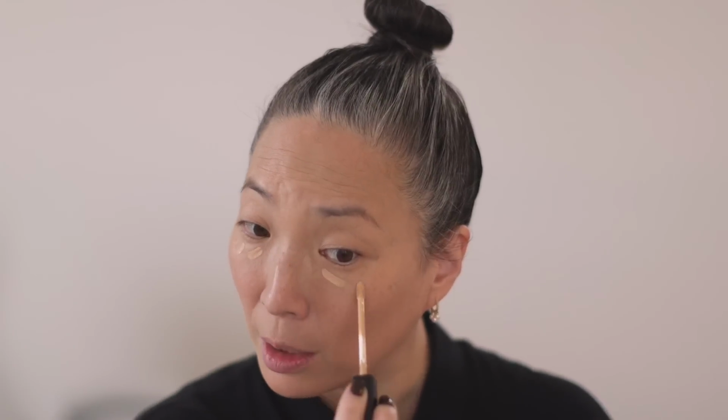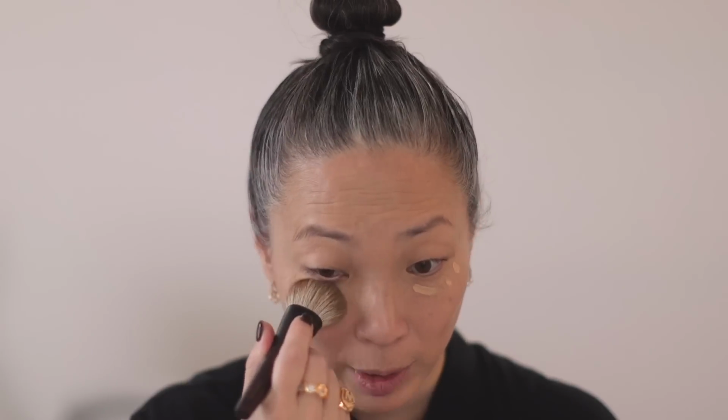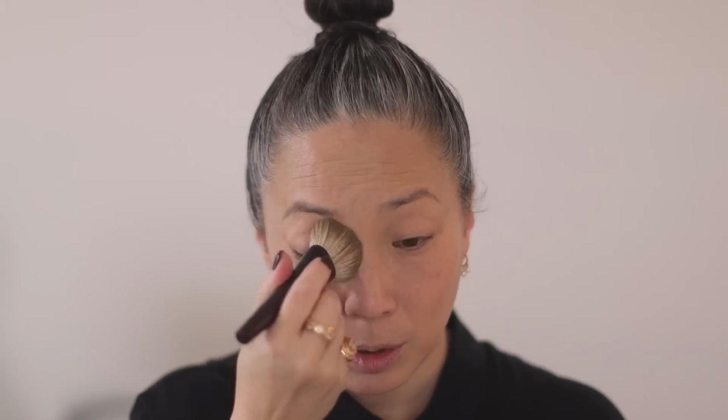This is one of my favorite concealers too, because it has like a gel consistency. It's just really light, does a good job, feels great, doesn't do anything weird. Yeah, just does such a good job. I'm not gonna bother with powder because I was just talking about how dry my skin is. So I'm gonna go straight for this Blush Harmony.